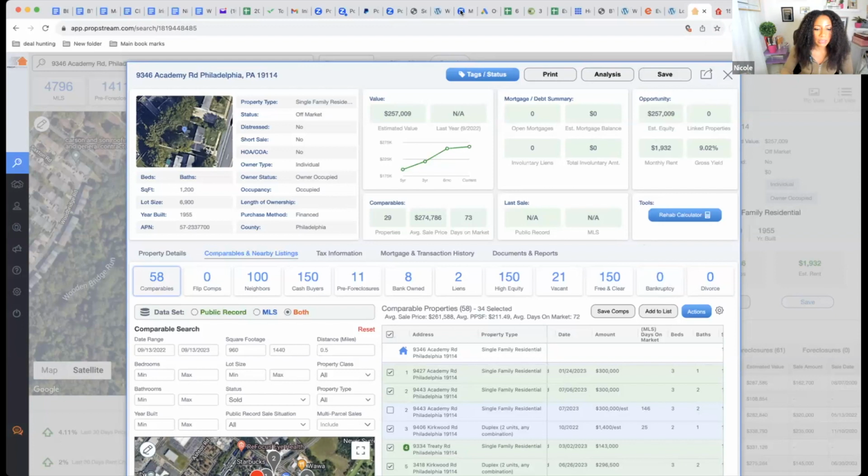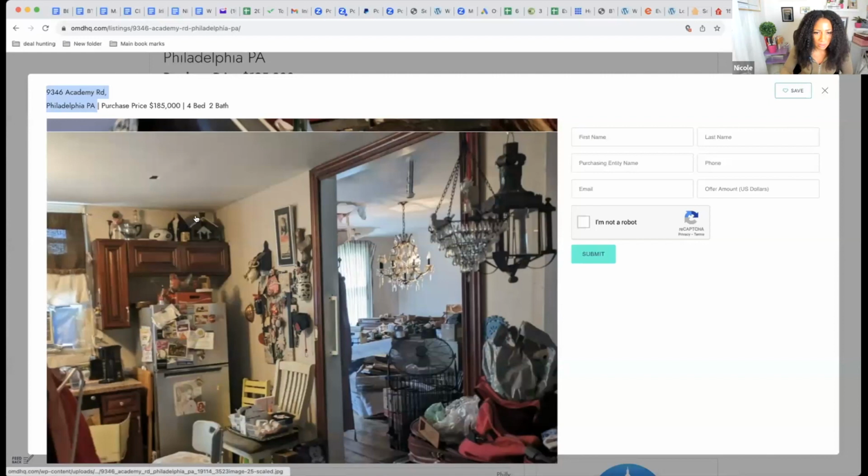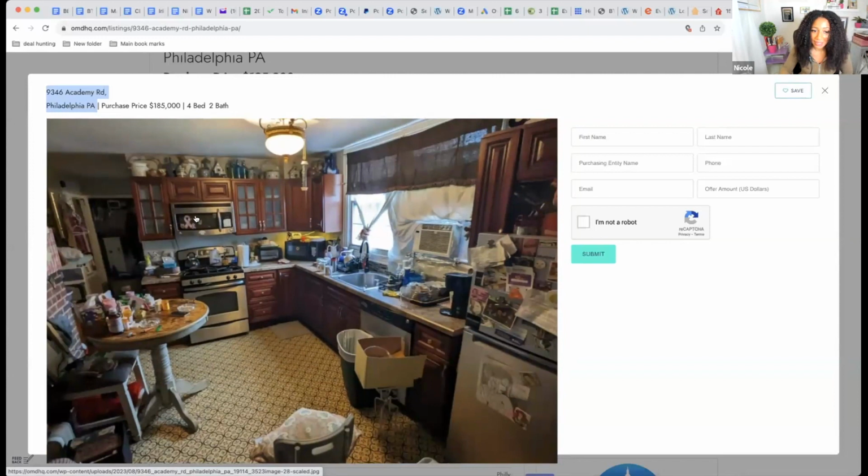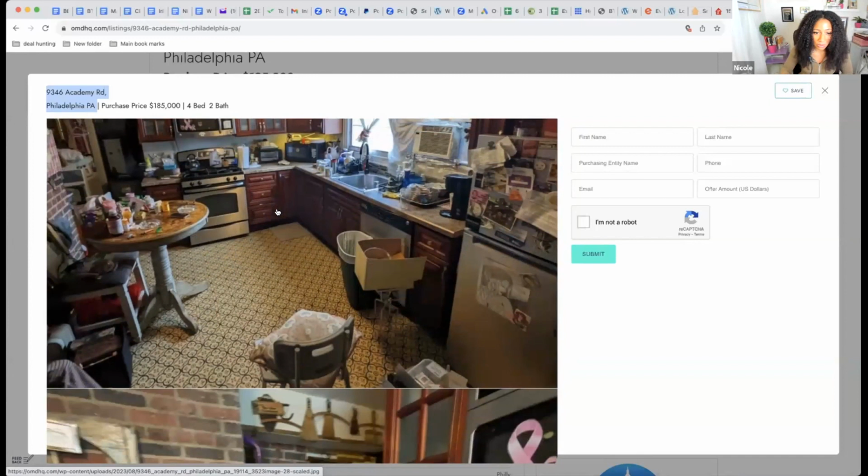Okay. This might not be a full gut. You're going to have to do some sheetrocking. I don't know, the ceiling was open. I don't know if they actually made the repairs. This kitchen don't look like it needs a lot of work. You definitely need some flooring. These cabinets look salvageable. It really all depends on how much you got to put in it.